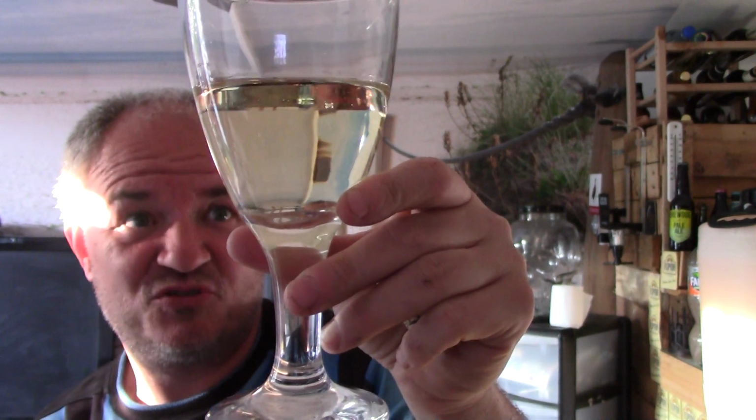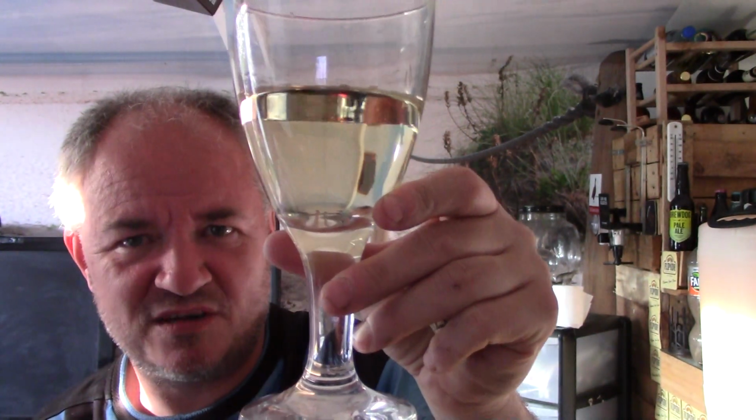From Lidl. So, obviously it's white, crystal clear as you'd expect. If it weren't crystal clear you'd be wondering why it's not crystal clear.